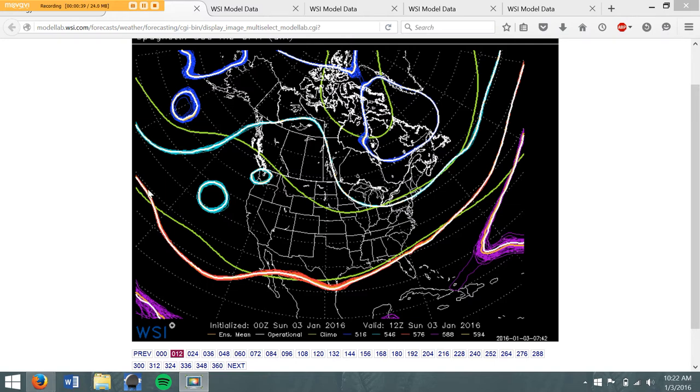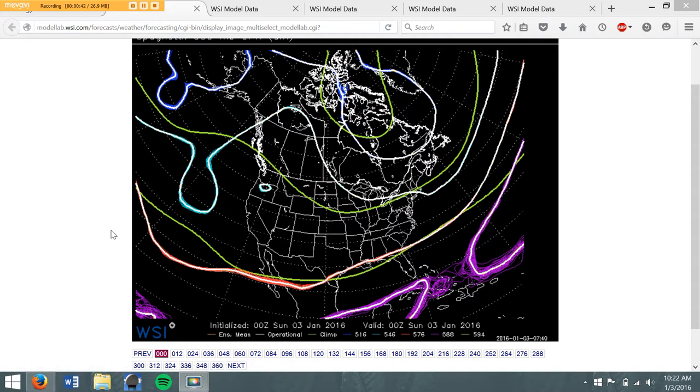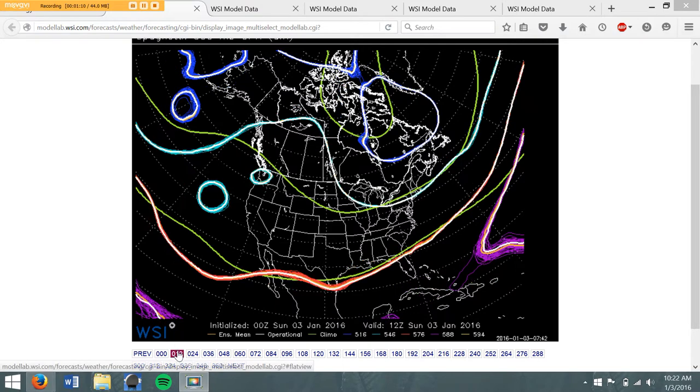So let's take a look at the current state of the 500 millibar pattern. This is the spaghetti plot once again from the European ensemble. We still have this strong ridge over Western Canada, and then you have this trough carved out over the eastern U.S. This trough is going to strengthen as it goes eastward and further south. So let's fast forward that here.